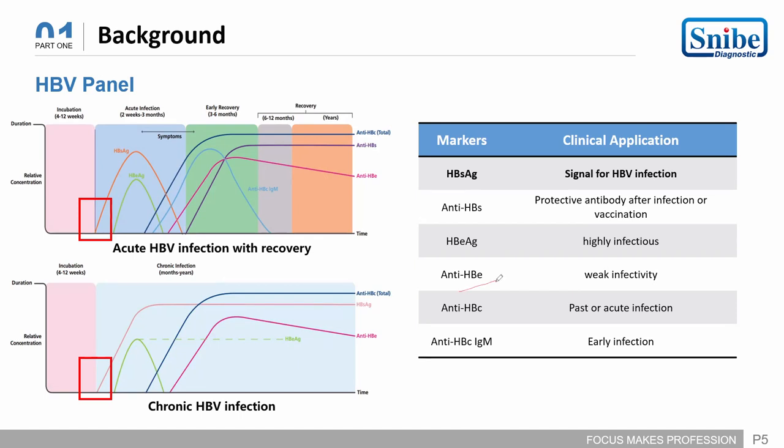So if the patient is on treatment, the treatment does not have a significant impact on the patient's prognosis. So the anti-HBe shows the early marker for the weak infectivity. If we talk about the anti-HBc, it indicates a past or acute infection. And the core IgM is an early infection marker.